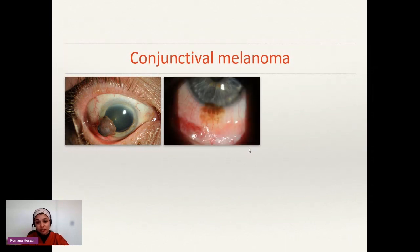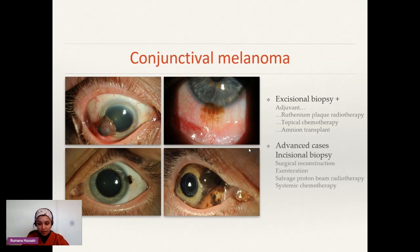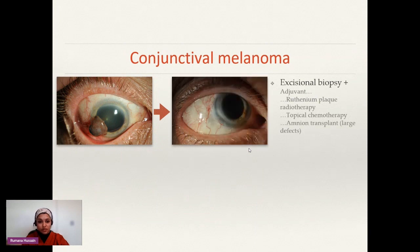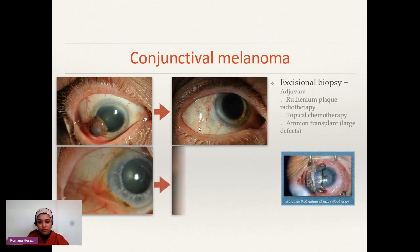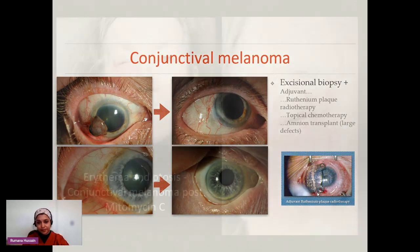They, again, can look very different, and no one size fits all. Along with chemotherapy eye drops, we do also treat them with cutting the lesion out, and also with radiotherapy as well. And so this is a lesion that was removed, treated with radiotherapy and with mitomycin eye drops. And again, this is another one that was removed, treated with eye drops and radiotherapy. So this is a plaque radiotherapy. We'll talk about what plaques are in a while, and they work very well.